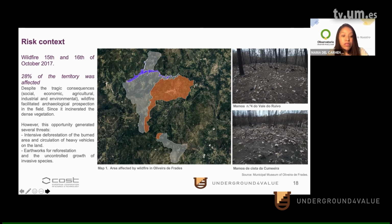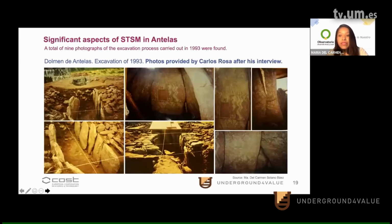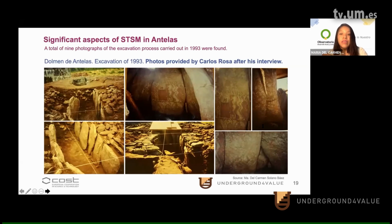About the most significant findings in sociocultural terms about the scientific mission in Antelas, I could say that thanks to the fieldwork carried out, it was possible to perceive that in the village of Antelas, it is still possible to recover memories of the population who know the importance of the Dolmen de Antelas since their childhood.